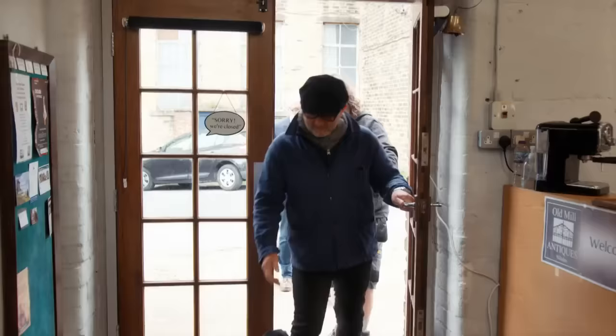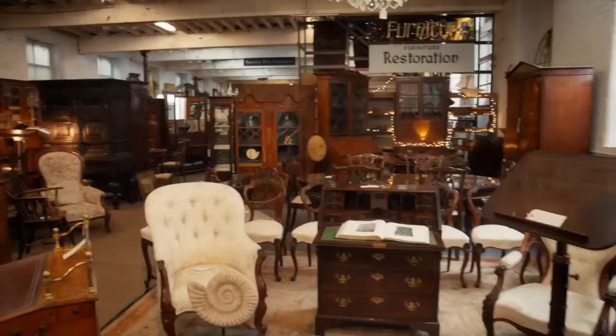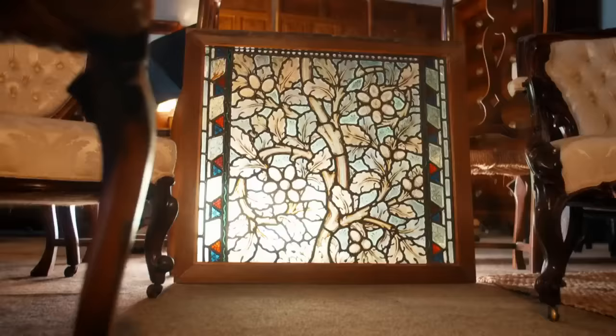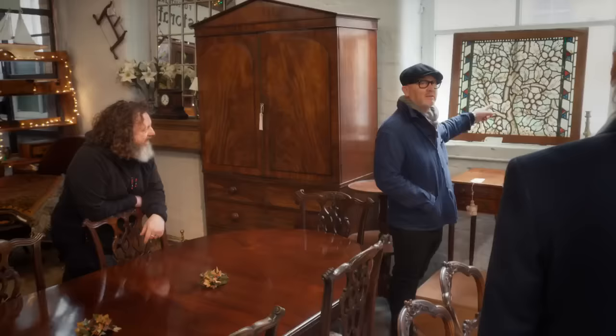Drew and T are visiting a new antique centre in West Yorkshire, run by Brian O'Connell. Welcome to Old Mill Antiques. Wow, very smart. Within minutes, Drew spotted a large piece of stained glass that may just be by one of his greatest design heroes, William Morris. Do remember, this is my specialised subject. I know, yes. So?